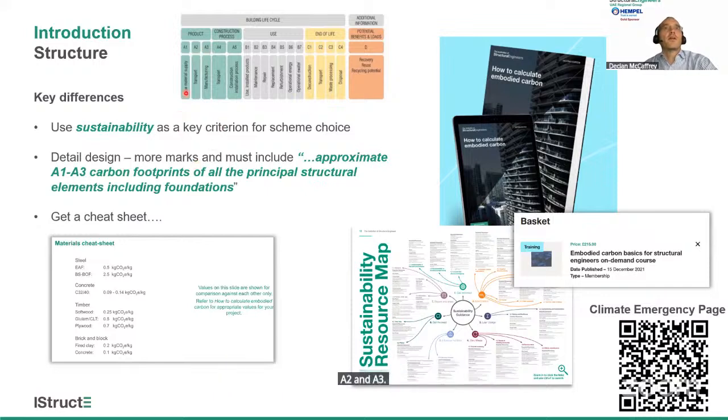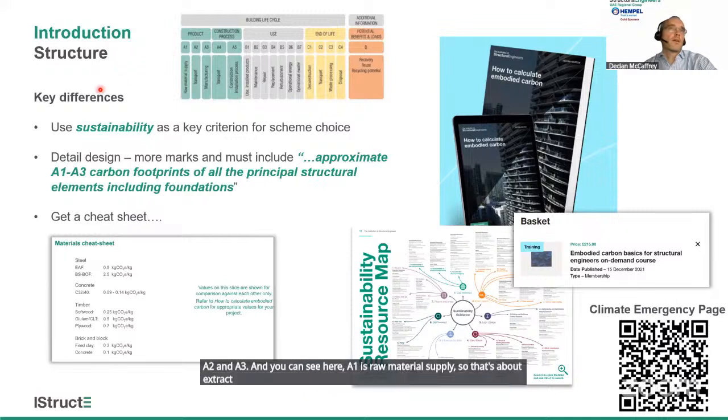And you can see here, A1 is raw material supply. So that's about extracting stuff from the earth. If you can then imagine if you do recycling or reuse, you totally delete this section, which has carbon benefits.